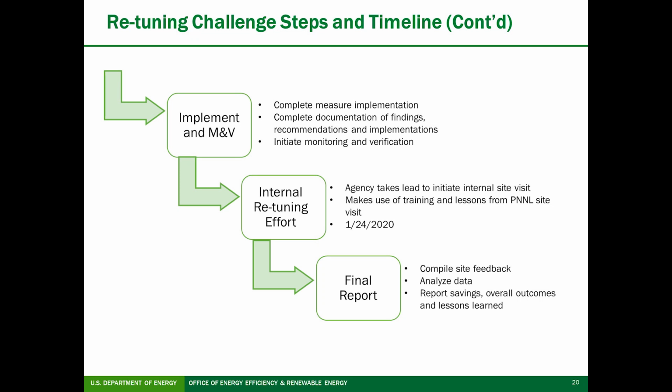After P&L's training of agency retuning representatives, those agency reps will also be responsible for identifying and retuning another site within their agency by January 24th, 2020. And so this is the train-the-trainer component that we want sites to demonstrate that they can take those lessons and move them forth on their own to retune their own buildings.